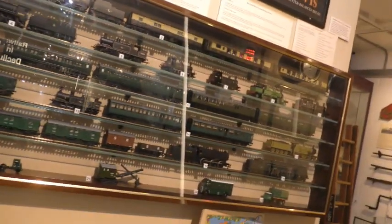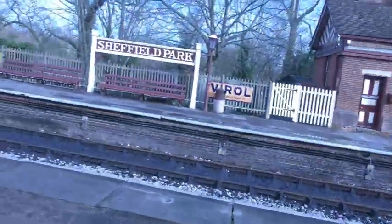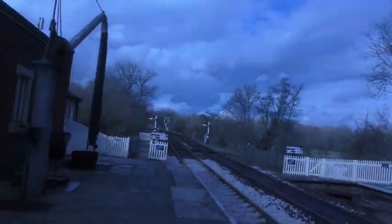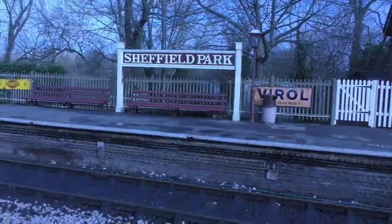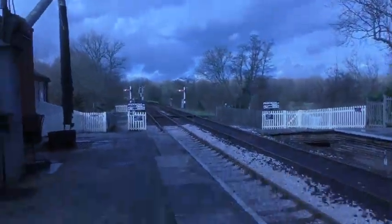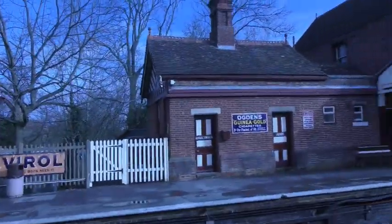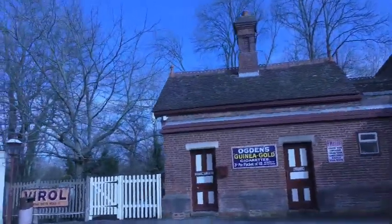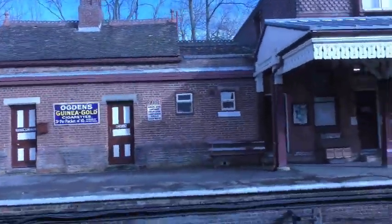Very, very charming museum. More models of engines, Southern Region engines, Q1 class, Adams Radial, lovely. So yeah, that was a very quick look in the Bluebell's museum.